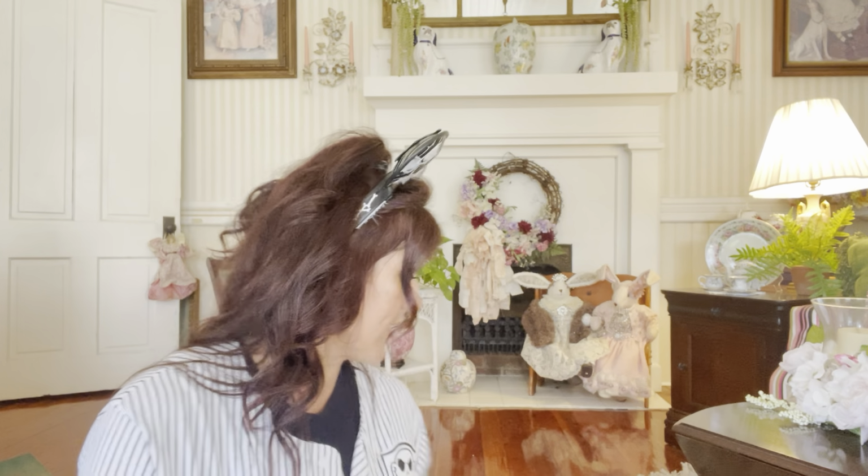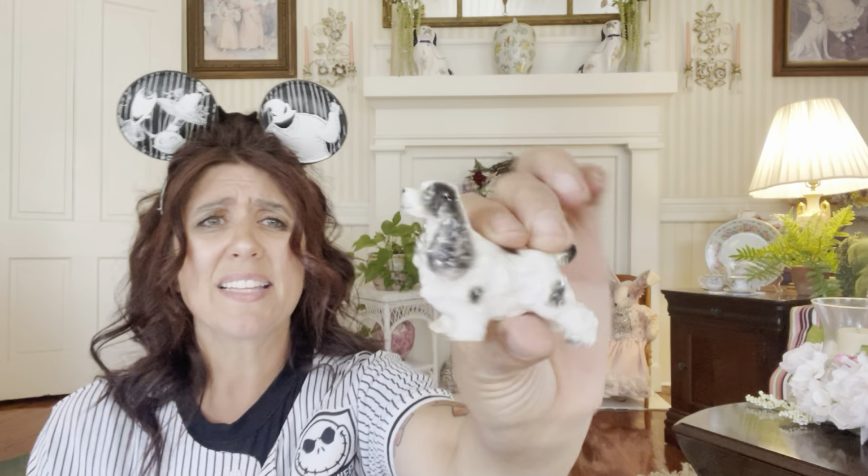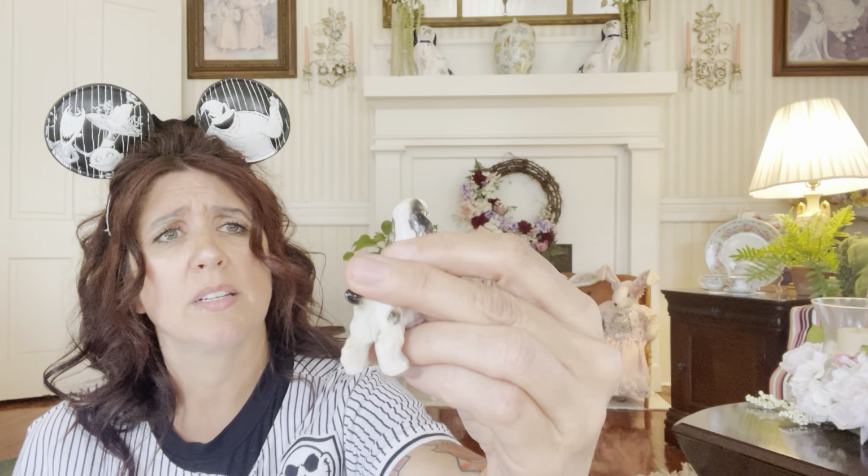All right, guys. Another thing that I love to collect when I'm out and about, if I happen to see them, I love miniatures, but I especially love miniature dogs. That's kind of like my thing. And so I happened to find this super sweet, I think it's a Cocker Spaniel. I think so. And I used to have a Cocker Spaniel, and I have a lot of heartache when it comes to talking about Oliver.